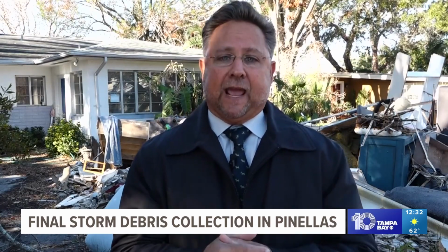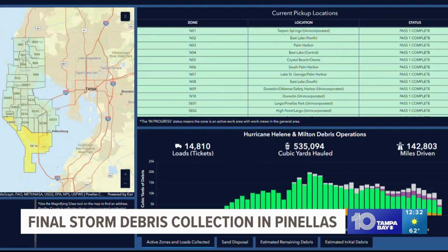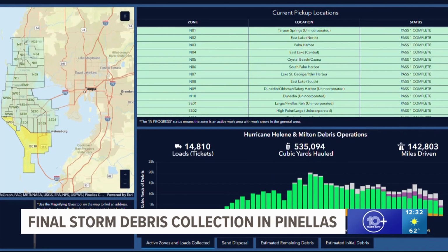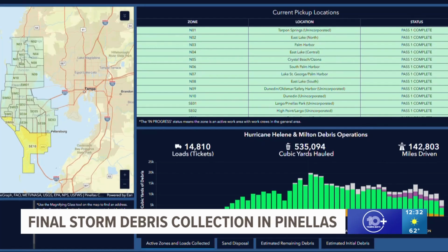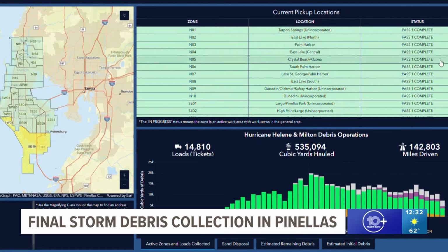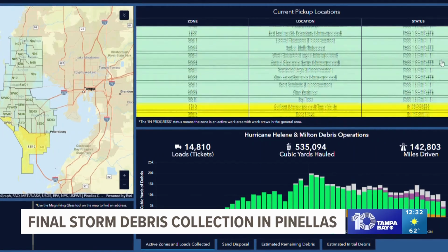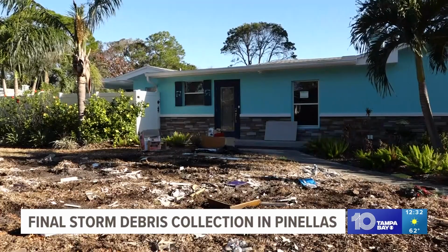I also want to show you this, Pinellas County's dashboard that keeps track of just how much progress has already been made. Keep in mind that this is unincorporated Pinellas. Cities have their own contractors. So according to Pinellas's website, their contractors have already picked up more than 535,000 cubic yards of debris. That's close to 15,000 loads covering a grid of more than 142,800 miles.